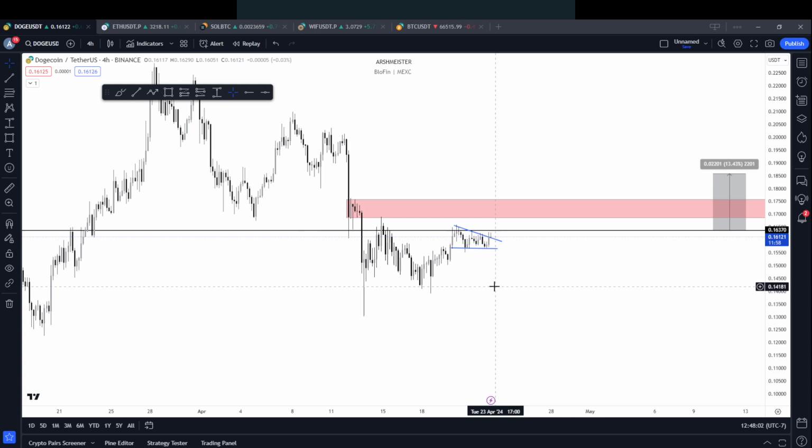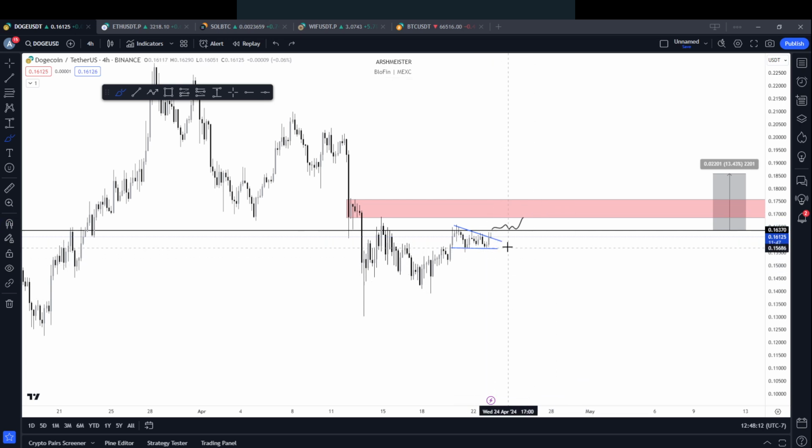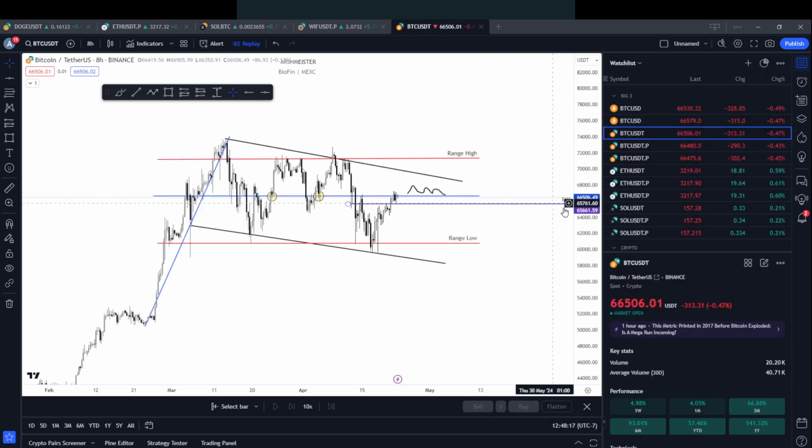Again, at resistance, personally what I would do is wait for this to get reclaimed, and then I would long with my stops somewhere here. Longing here again is risky. Bitcoin's at resistance, mid-range. This is why you don't long mid-range.